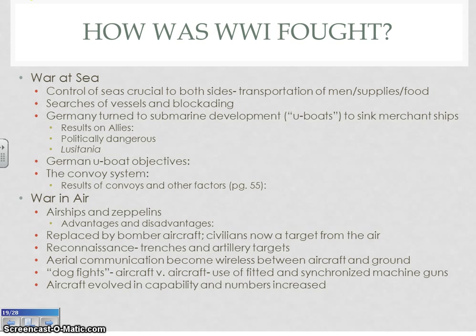You can see on page 56 that the Germans had a force of 30 Zeppelins. Now, these were filled with hydrogen, which made them highly flammable, but because of the height that they flew at, the Germans considered them to be relatively safe. When British defenses improved, the Germans had to redesign their airship, and they eventually decided to scrap the idea of using an airship and instead focused on the development of bomber aircraft.